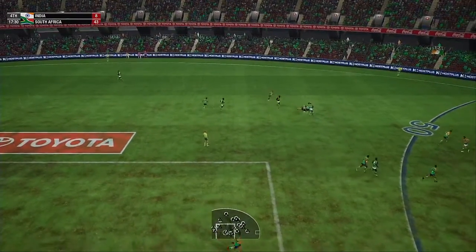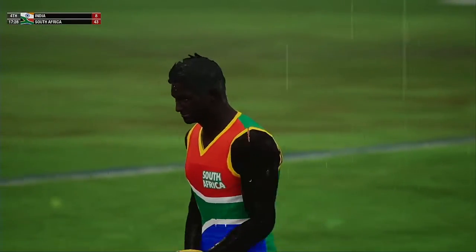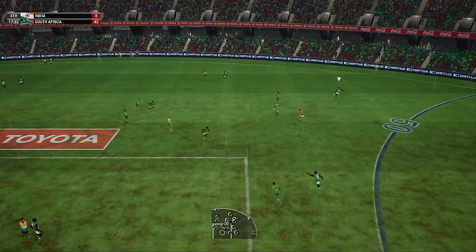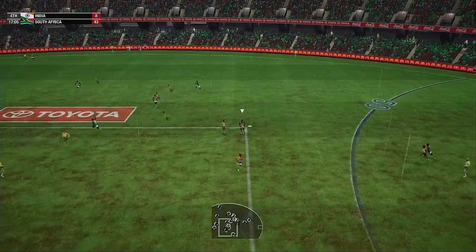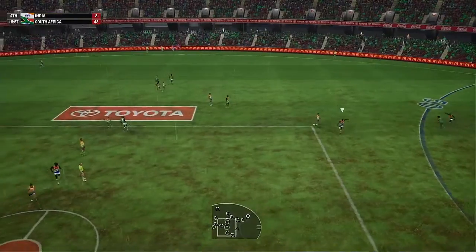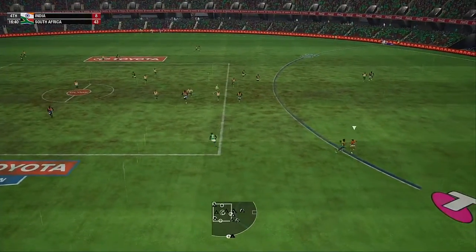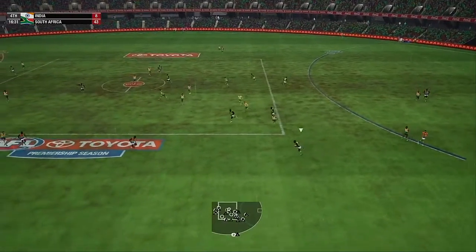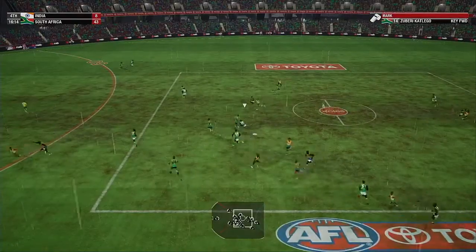Dug it out. Somehow got the ball out. That tackle just too high. Puts boot to ball. Takes it well. Uses it now. Mops up the loose ball. He gains possession. Searches for a teammate downfield. Takes a nice mark.